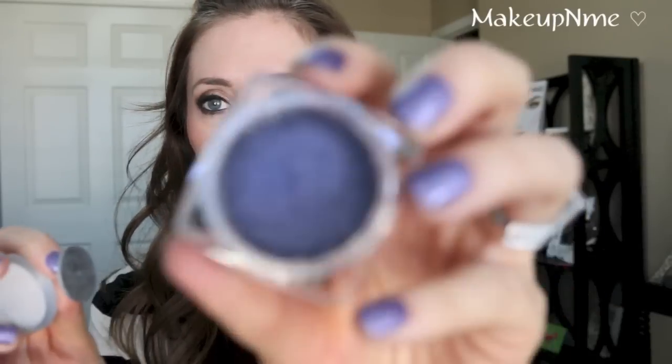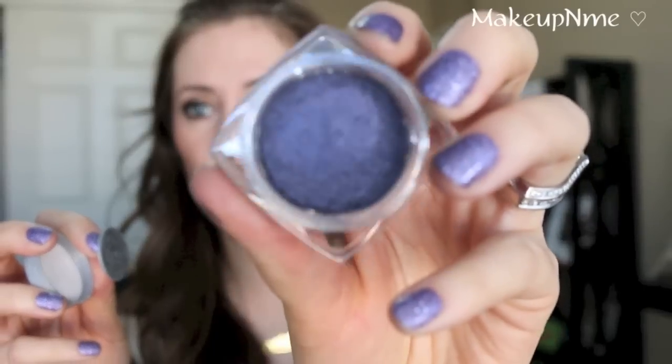So I got all 6 of the colors. I was going to only get 4, but I ended up getting all 6 just because I am a makeup junkie. So the first one is called Purple Priority, and that's what it looks like. I've already swatched these because I did try to do this video yesterday and it was just way too long. So I'm going to divide this video up into 2 parts. So this is Purple Priority.